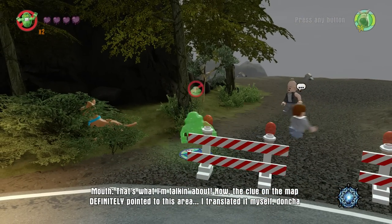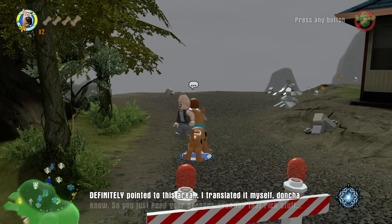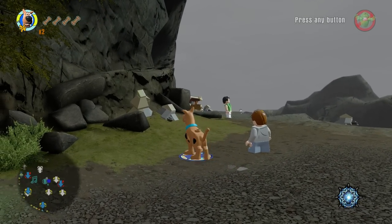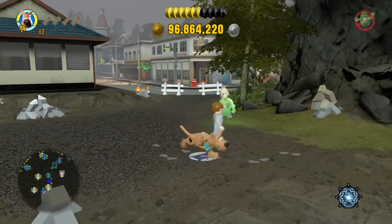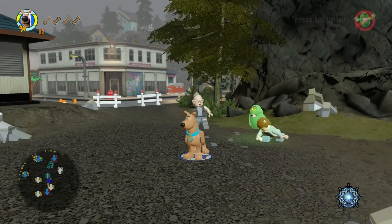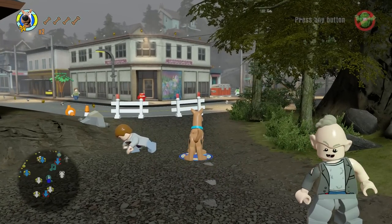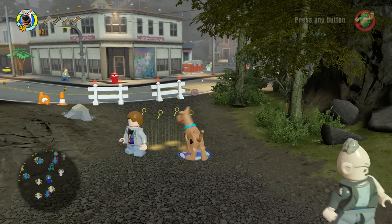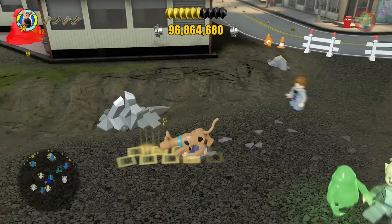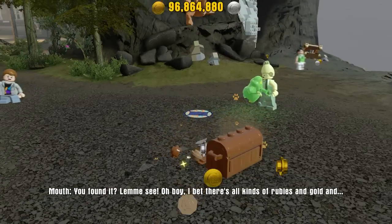That's what I'm talking about! Now, the clue on the map definitely pointed to this area. I translated it myself, don't you know? So you just keep your peepers open for that rich stuff. Oh no, a hungry ghost! Oh, you found it? Let me see! Oh boy, I bet there's all kinds of rubies and gold in it!